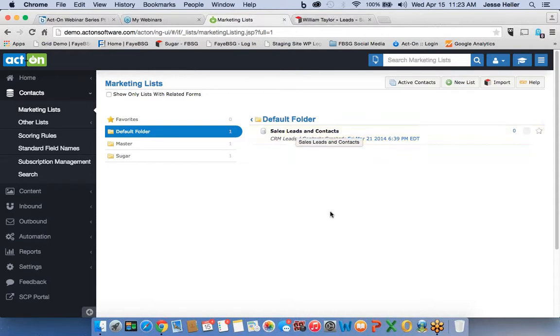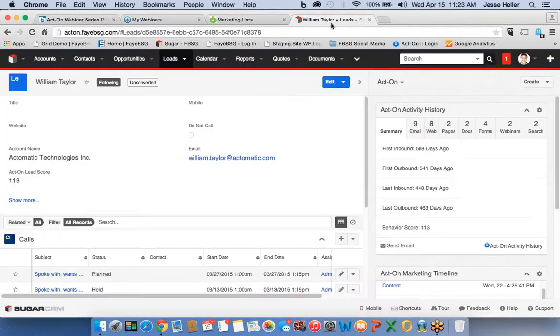So anytime a new person is added in our CRM, it's automatically updated, bidirectionally. They'll get updated in Sugar, or they'll get updated in Acton. Say somebody fills out a form, and we'll receive an update. While I'm on that, maybe I'll just jump over here to our Sugar CRM and show you what the Acton integration looks like there.